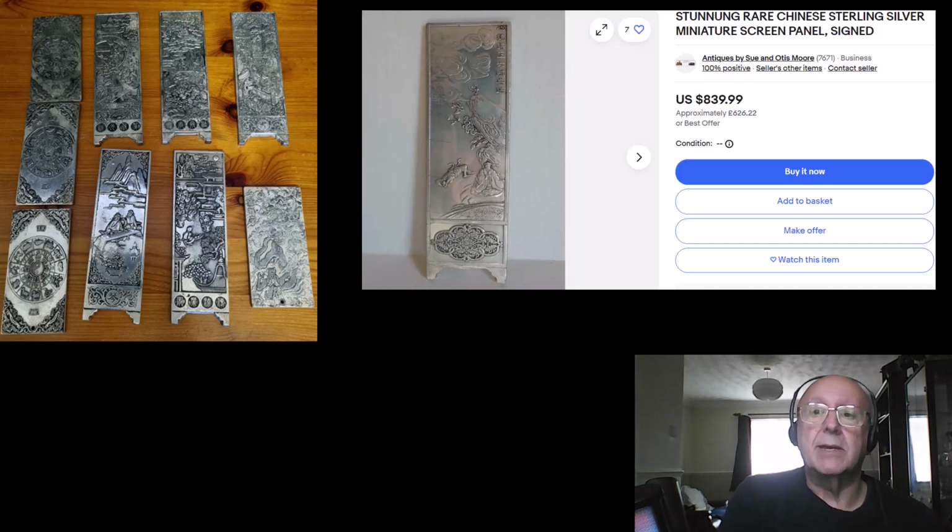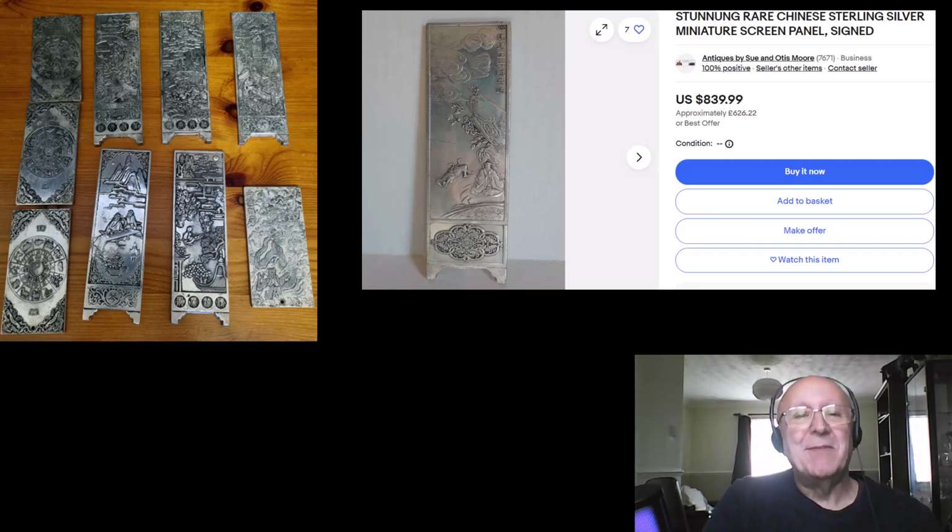Now, they are marked on the back as silver. They've got a silver marking on the back, and I've looked at other places. Now that one is very similar to what I've got. 839. I've got all of these for £15, right? Again, I think there were maybe two other people bidding, but it stopped on that. And I wanted them anyway. I would have paid a lot more than that. So I got them for £15, the whole lot.